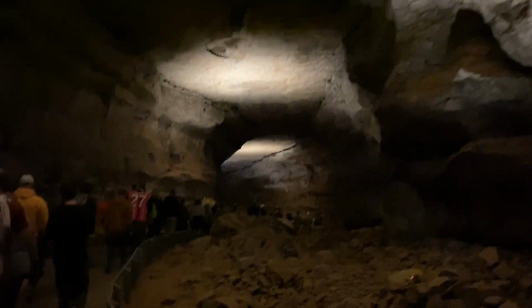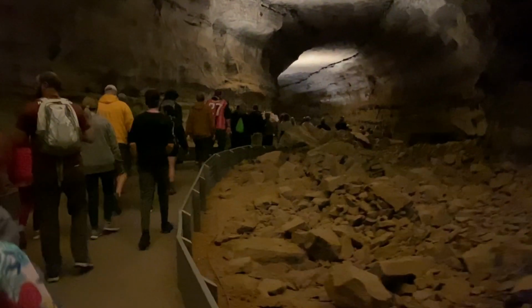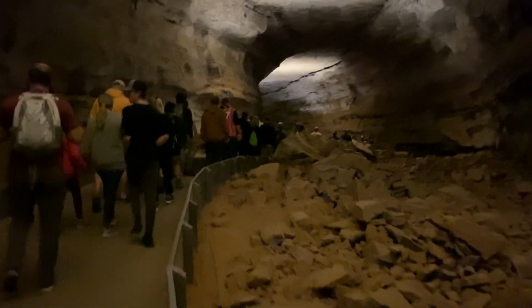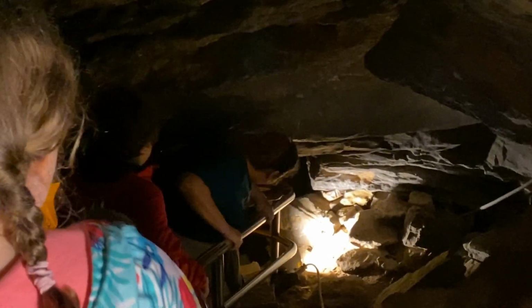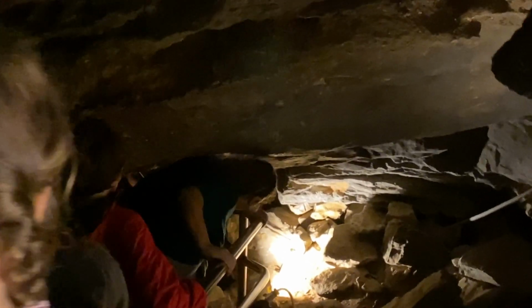The first venturing into the cave here, we think, was around 1798. While many portions of the historic tour go through huge rooms that gave Mammoth Cave its name, it also goes into much tighter spaces where you have to bend down to be sure not to hit your head.